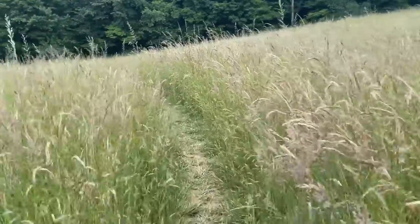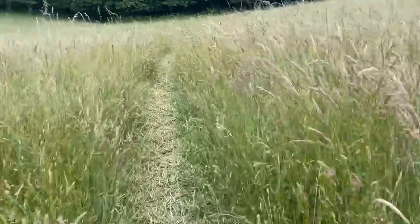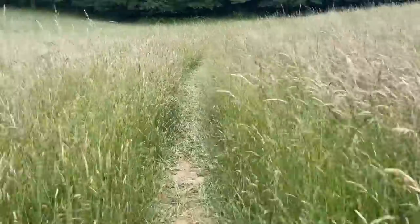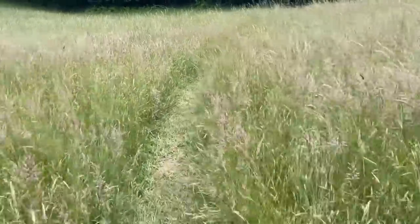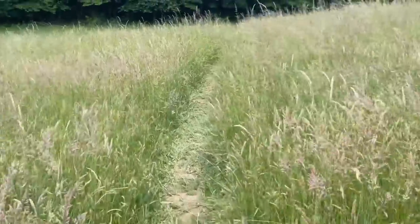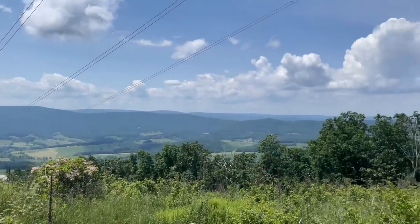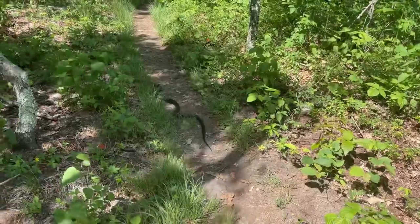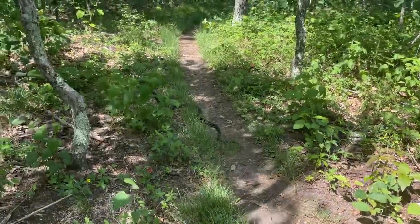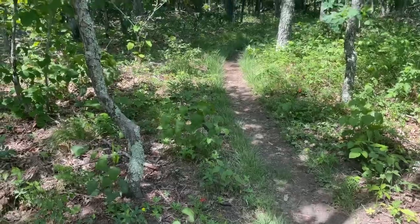This is the perfect breeding ground for ticks. The trail is so narrow, and all this tall grass is just falling into it. Definitely gonna have to stop and do a tick check after I get back in the woods. The clouds look really cool. That's right in the shadow too. You can hardly even see it. Whatever. They don't hurt you.